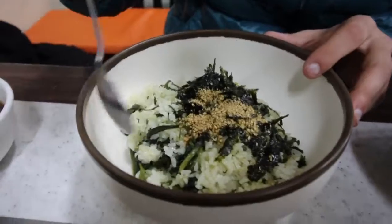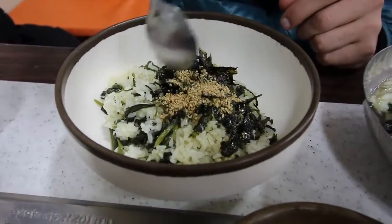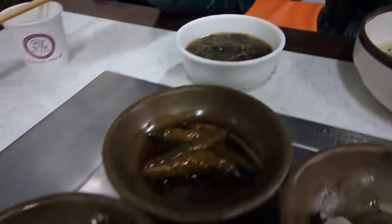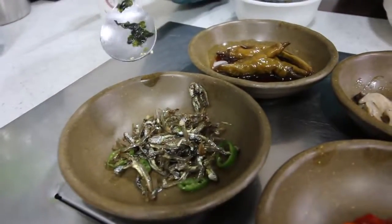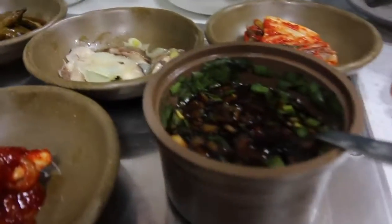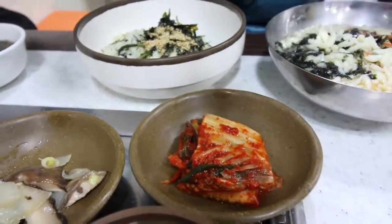Over here, we've got something called thistle rice. This is a mountain herb on top, and then we've got a ton of sesame seeds. We're gonna mix that up in a little bit, and then there's a huge bed of rice. Over here we've got a soup. We've got some pickled peppers in soy sauce, some dried anchovies, some spicy pickled daikon. Over here we've got some mushrooms. This is the sauce for our thistle rice. And then over here, of course, we've got some kimchi. So let's dig into this.